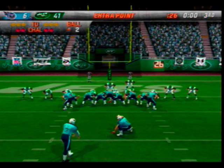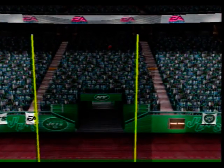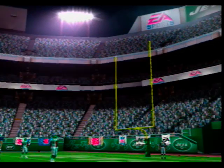Crosby comes in to attempt the point after. The extra point attempt is good. So we've reached the end of the third quarter with the Jets ahead of the Titans 41-7. And we'll start the fourth quarter.